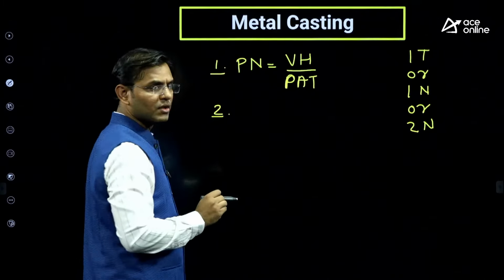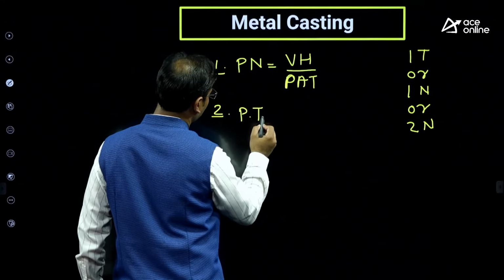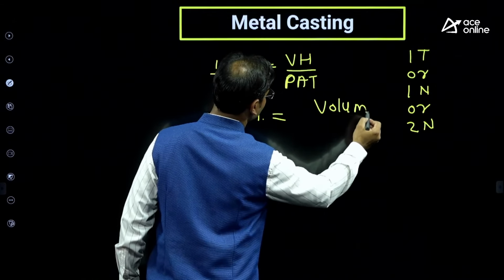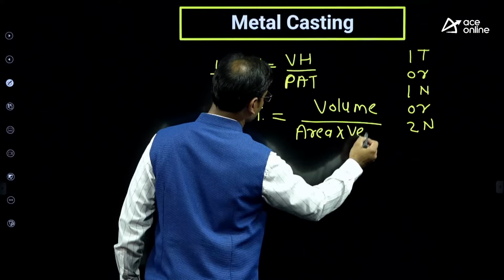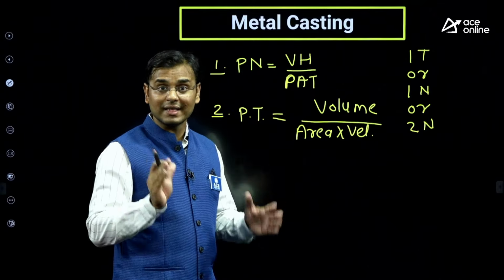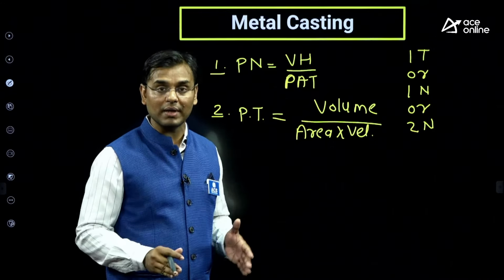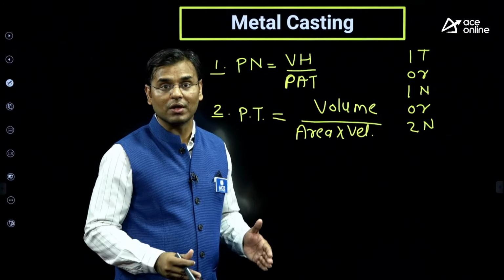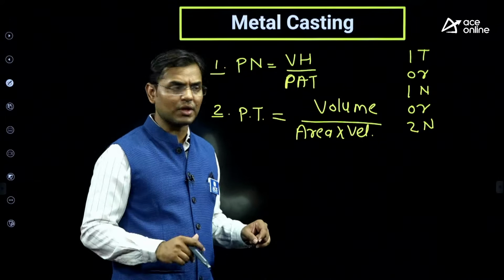The second formula, which is important, is the pouring time. Pouring time is the volume divided by flow rate. What is the flow rate, guys? Flow rate is area into velocity. Now the question is, whose volume is this volume? This is the volume of the casted component, and they always give that in the numerical. Or sometimes, instead of the volume of casting, they say the volume of the mold or the volume of the casting cavity, then this is the volume. Then guys, this is the second formula, you need to remember that.